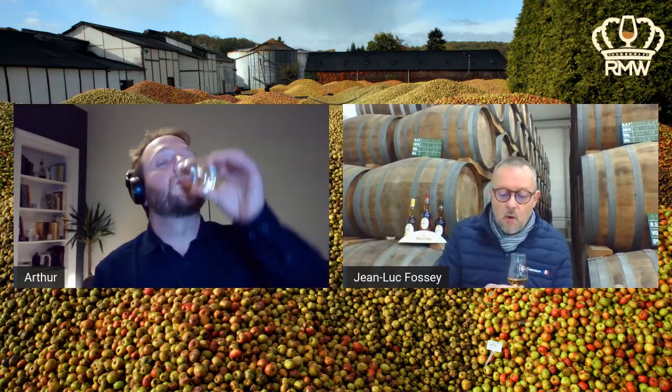It's very different to compare with the Tamdhu finish. It's so different, yeah. We have the first note. This is a floral note. This is a white rose and a jasmine. This is a particularity of the Calvados. This floral note and the white notes.